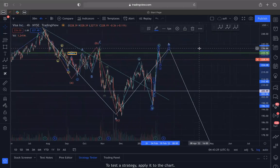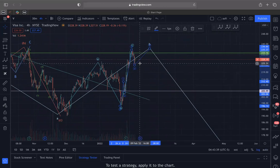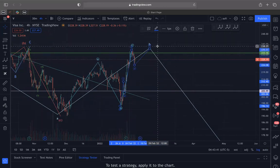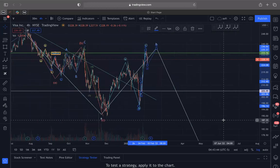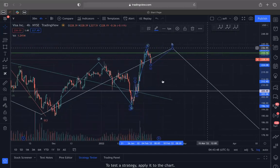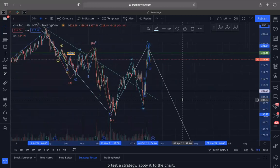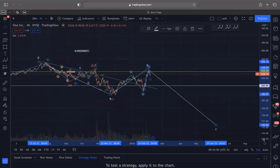I'm sticking with the fact that Visa, MasterCard, all of those stocks are just making wave Bs before they sell off. That's why I have Visa puts below 226. If this is a wave 4, then it will not break this low at 226. It will make this wave 5 at 240 before it sells off. So you could set your alerts here to get into puts. Or if it breaks this low at 226, then this is where wave B ended, and then you can play the downside. So this is what I got for Visa.